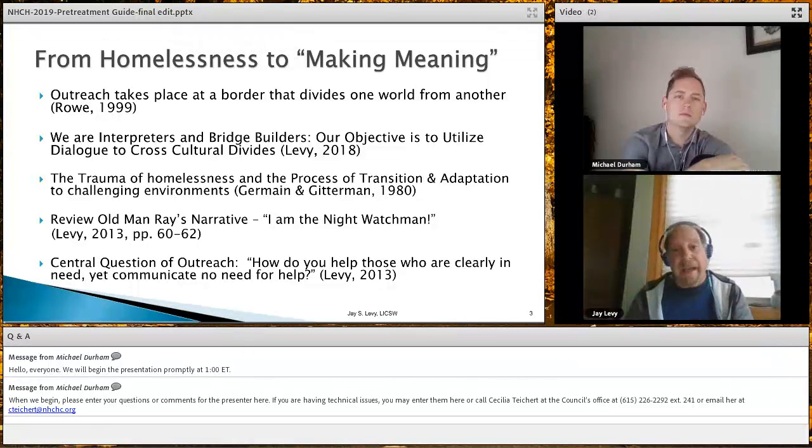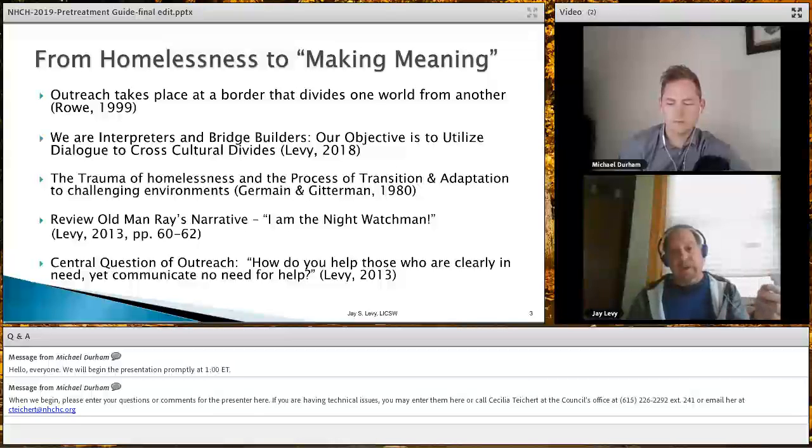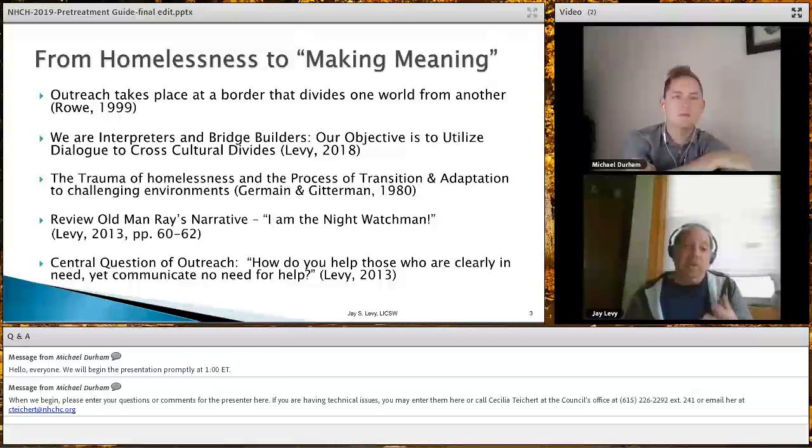And how did he deal with the harsh environment of being at the Port Authority? He did something that seems rather miraculous. He somehow went from being what we would consider to be a victim, an elder, homeless in a bus station, to actually being in charge of the Port Authority. He was the night watchman. And it doesn't matter whether that's literal, metaphorical, whether he's delusional, or whether it's something he means just in the sense that he knows a lot of what goes on around the place. What matters is this is how he was coping.